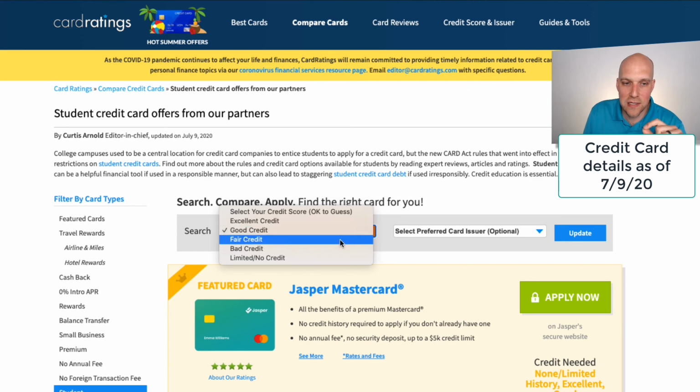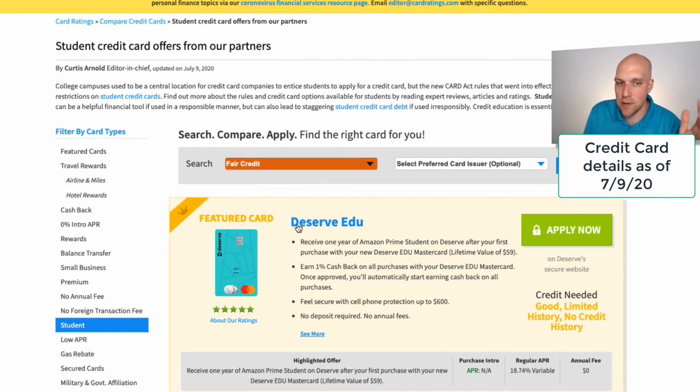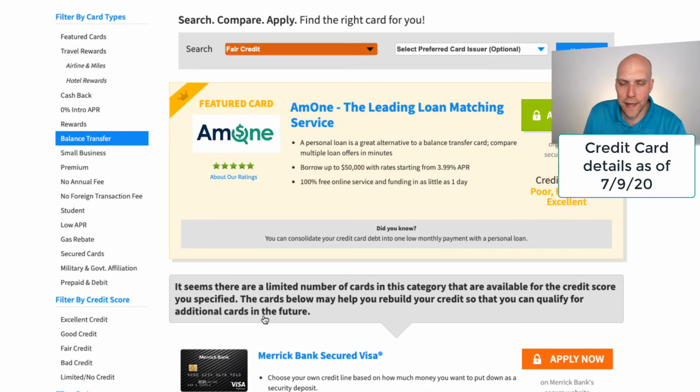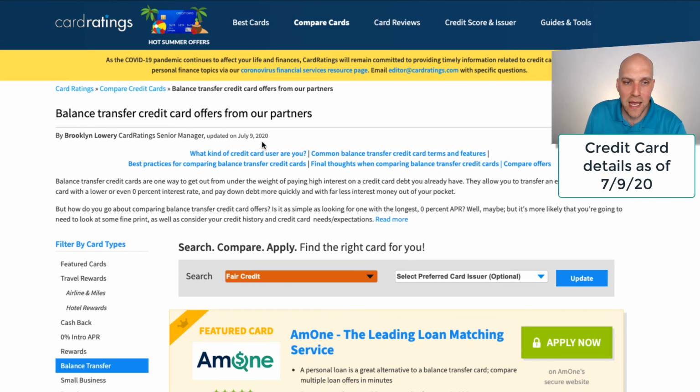And you can always adjust these. So let's say you're fair or you decide that, you know what, I'm more interested in gas rebates. It's going to show you all the best credit cards for that. These cards that you're seeing on the screen are as of July 9th, 2020. They're constantly changing as far as the offers, and this is updated every single day, as you can see, July 9th, 2020. So what you can do is you can head over to this site and see if there's a good offer that might work for you.